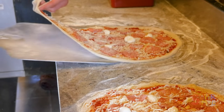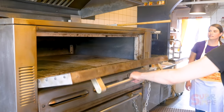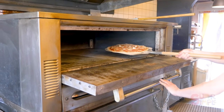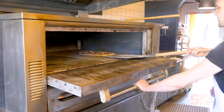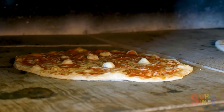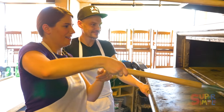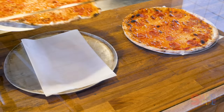To get the pizza in the oven, we use a tool called a peel. The pizza slides onto the peel and into the oven. This oven is 700 degrees Fahrenheit. It's very hot. The pizza is cooking. When it's done, the peel helps take the pizza out of the oven and onto the plate.